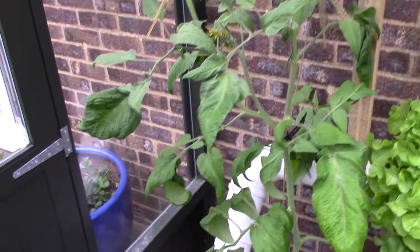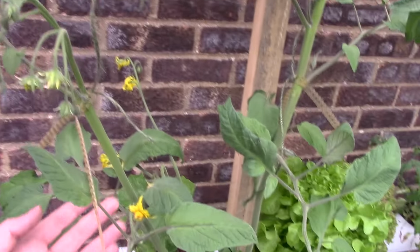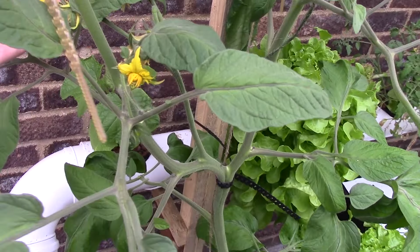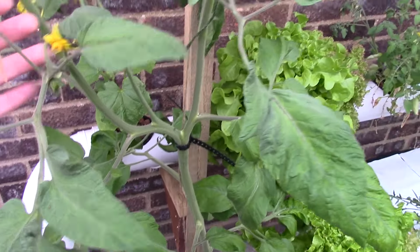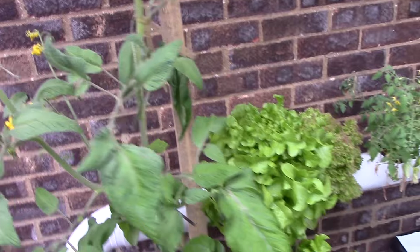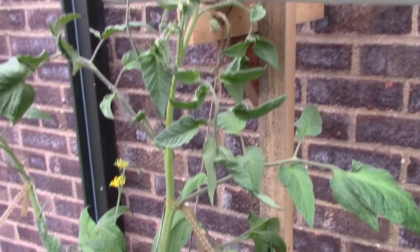This brandywine here, we're looking good. Lots of flowering going on. Don't see any fruit just yet, but we've got plenty of flowers looking good there. Give all them a little tap. See if we can help it along the way. And we've got some more on this side as well. So, yeah, that's all looking very good.